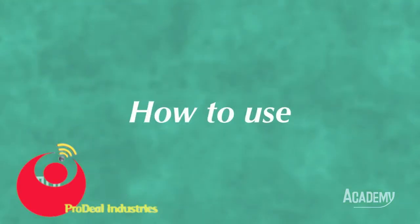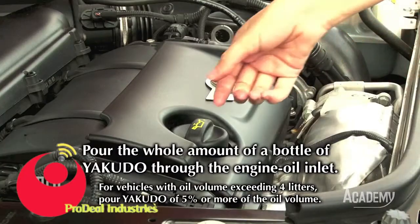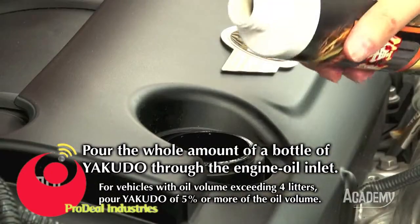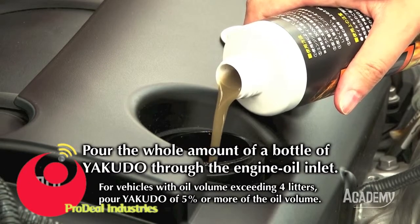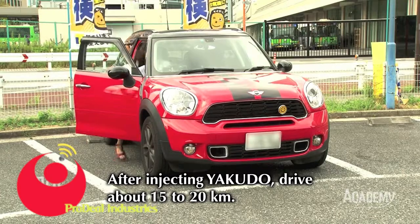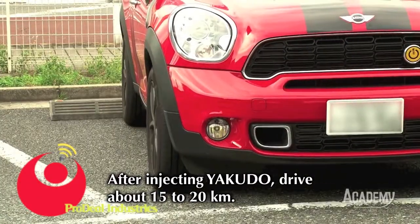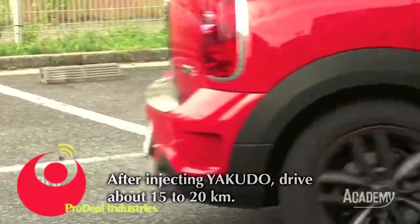The method of using Yakudo is simple. First, shake the bottle of Yakudo well to sufficiently stir the content. Pour the whole 200 ml Yakudo through the engine oil inlet. Soon after injecting Yakudo, drive 20 kilometers or more to diffuse it into engine oil. For maintaining and improving the effects, it is recommended to use it every time engine oil is replaced.